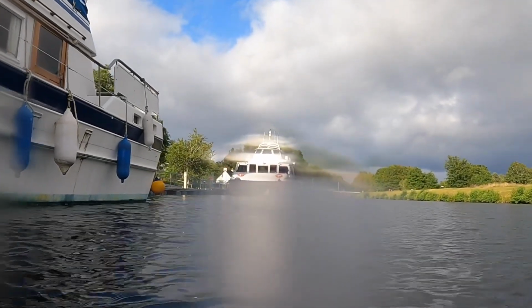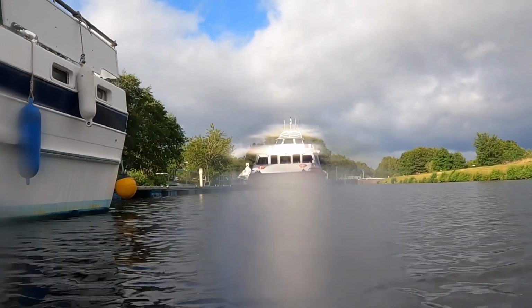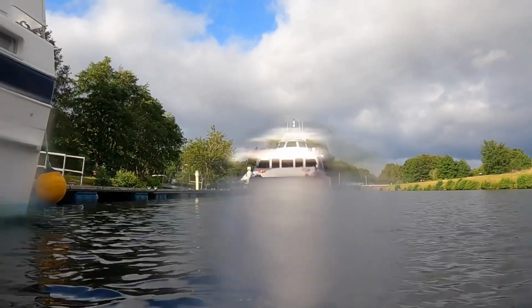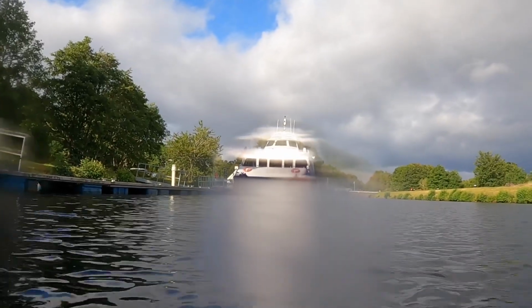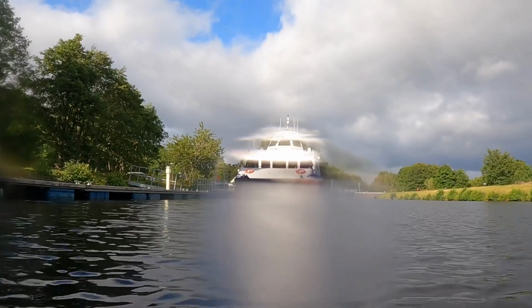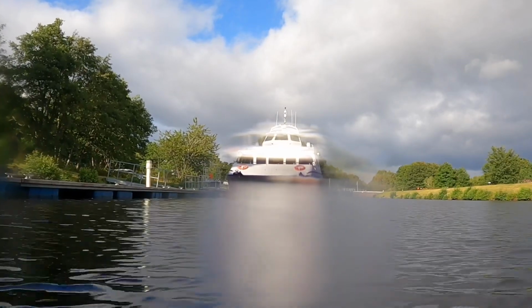Just coming into the first lock of the Caledonian Canal. I think there's quite a long way still to go, a few hours. Not sure we're going to make it because of the weather conditions that have slowed us down so much. It's taken way too long to get along Loch Ness. Not sure we've got it left in us, so this might be the end. Get off and see, look at the map, see how much further there is to go.